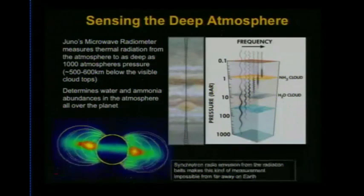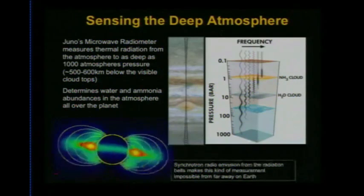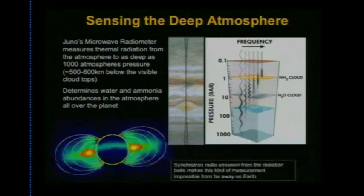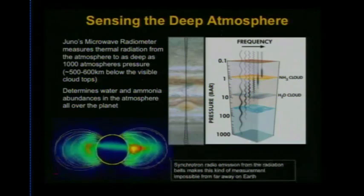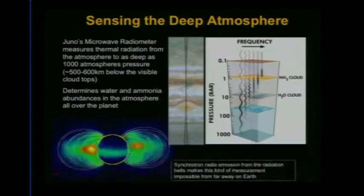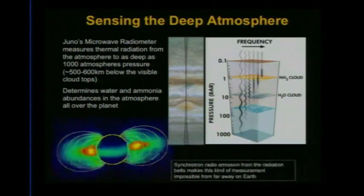There we go. Okay, that's what Jupiter looks like in the radio. 6 different channels, penetrate 6 different depths, looking at a whole range of angles. It's like a CAT scan to dissect the atmosphere. And that bright stuff surrounding the planet, those are high-energy electrons trapped in Jupiter's magnetic field, and they would fry the spacecraft if we flew through them.